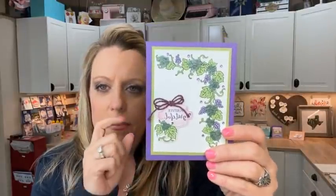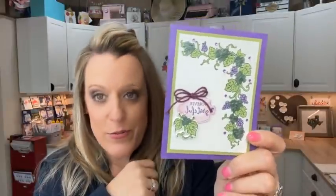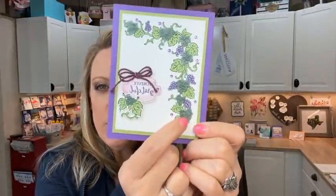And then this one is from Vicky. I loved this set. I don't know if you guys remember, last fall I pulled out the grapevine set and used it with the pumpkins. It was so cool. It went so perfectly together as a pumpkin vine. So Vicky used it in the correct way, as a grapevine. Very pretty. She even added the little shimmer paper leaves, which is really pretty. So thank you very much.